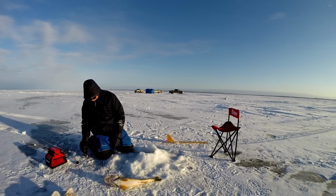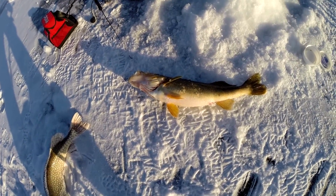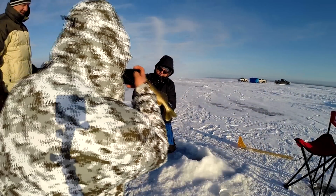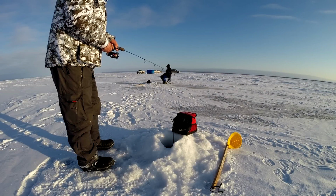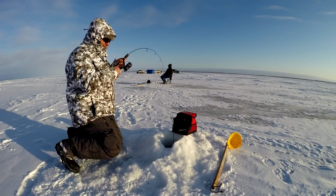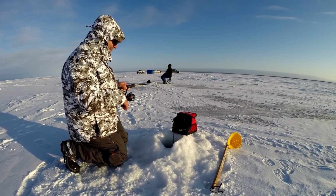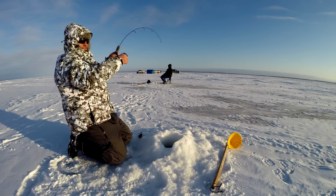And he inhaled. Oh, that's a big one. Look how big that one is. Oh, here comes one. Here it comes really fast. Yeah, there it goes. Oh, yeah, got it. That's a decent one. A little rip and wrap. Ultralight rip and wrap.